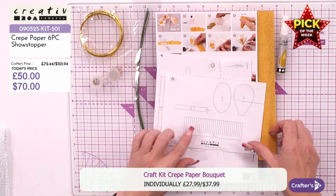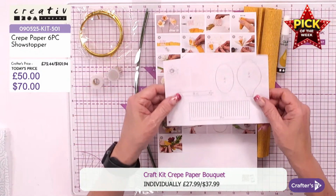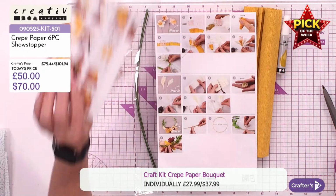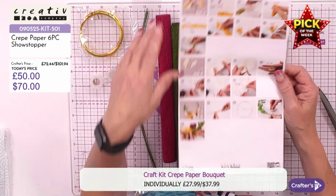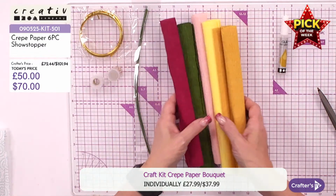But then what you'll do is you'll cut out all of these. So whichever petal you're doing, and I'm going to concentrate on this one, you literally get your scissors and you cut it out. Told you how to do that. And on the other side, you've got your instructions as well. So it's absolutely everything you need. And there's quite a lot of flowers in there.